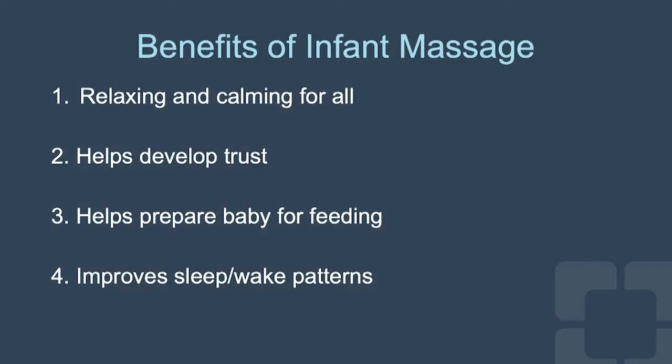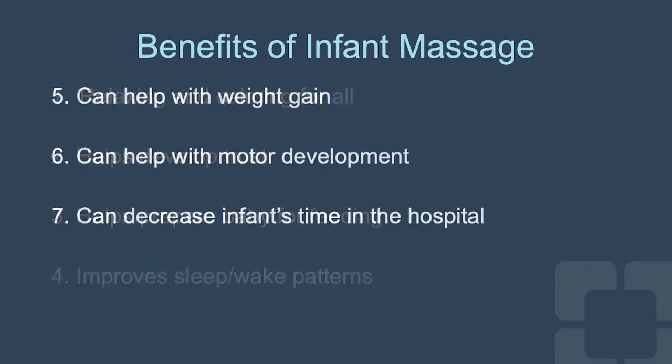There are many benefits of massage. Relaxing and calming for all. Helps build trust. Helps prepare baby for feeding. Improves sleep-wake patterns. Can help with weight gain. Can help with motor development. And can decrease infant's time in the hospital.